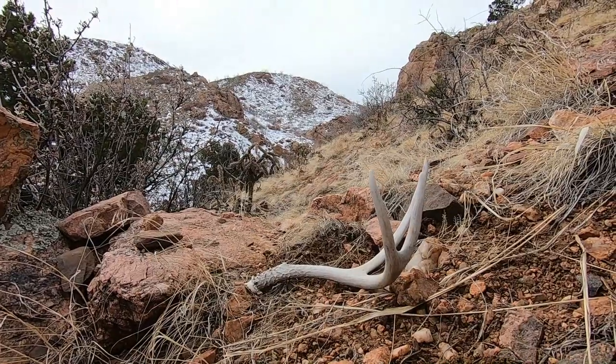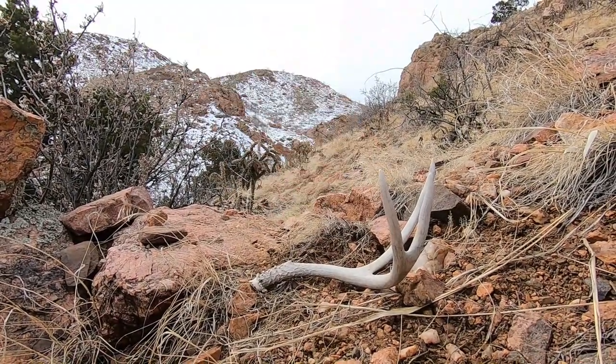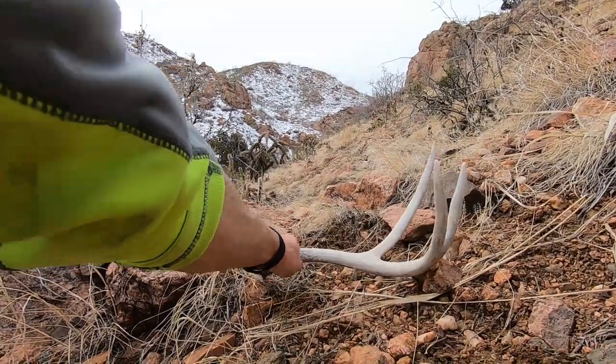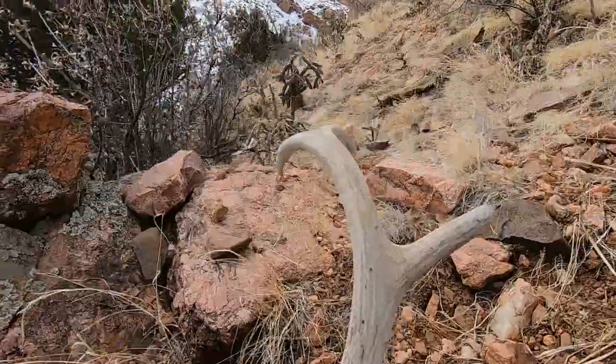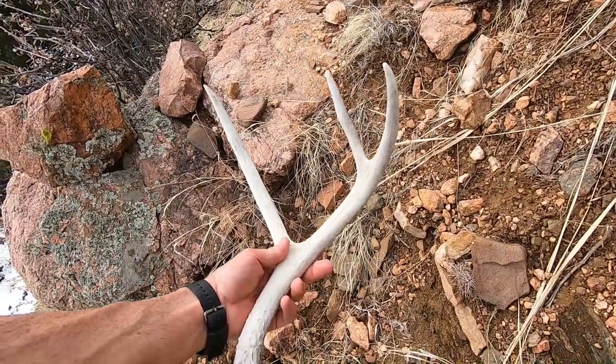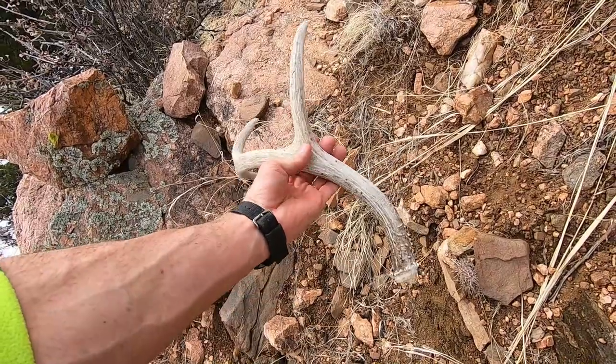So kind of back over there, we spotted this one from where we just found that big one. So just walked over here, and this looks like last year's brown. Faded quite a bit, but still pretty good color.